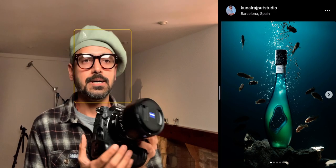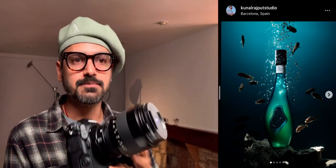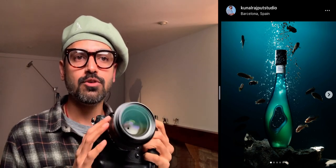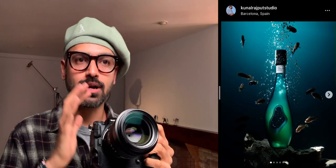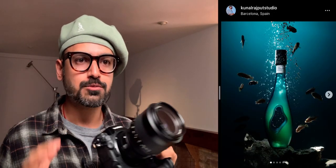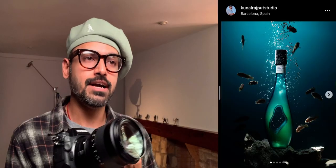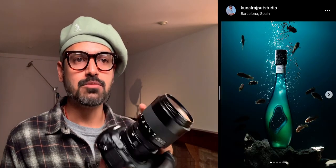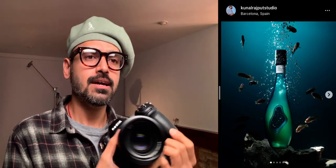So I used this lens, which is a beautiful lens. It is the Zeiss Milvus f1.4 lens. It gives beautiful colors right in camera. What you are seeing on the screen is what we shot in camera. There is no post-production, no color grading, nothing of that sort done. This is what we captured during the shoot. The client approved it, and we just kept it the same way, right? And the camera that I used is the Nikon Z9, again a beautiful piece of kit.